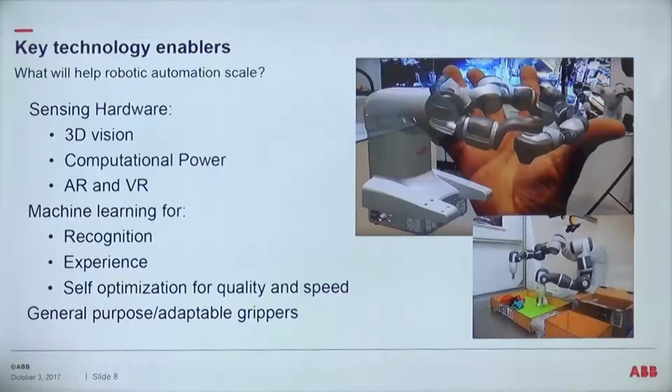So how do we change that? How do we make these things scale? How can we improve how we automate, right? Well, we have these enablers. So we have sensing hardware, right? Of course, we're using 3D vision.